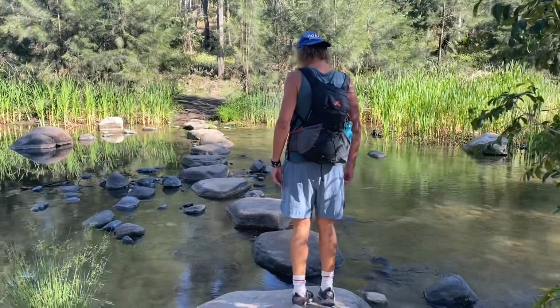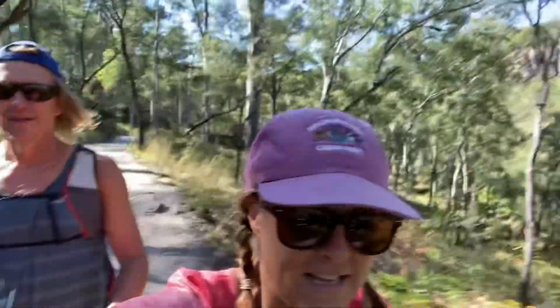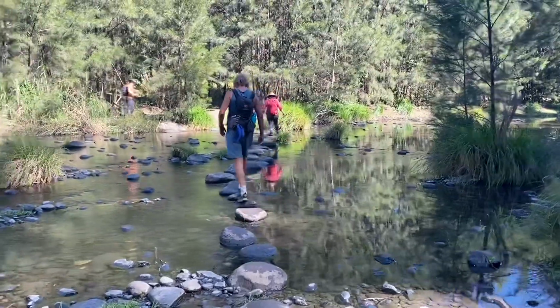This is the first of our 16 river crossings. Looks pretty easy, this one. This is the start of the Carnarvon Gorge track. It's really sandy and it's lovely, lots of tree roots, cycads. Rocks, look out. And there's some cliffs over there. And we're going to go into all the little side gorges. Oldest plants on the planet. River crossing number 4 on the trail. Go, Jamie.